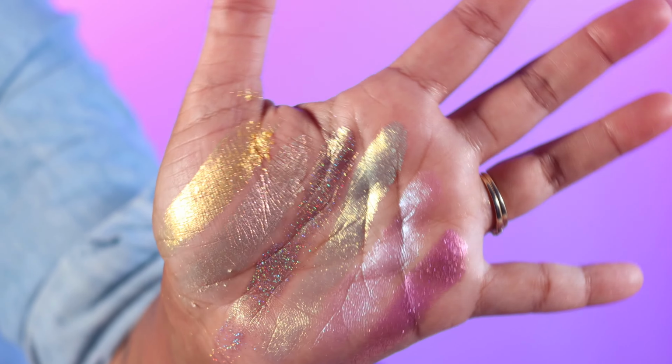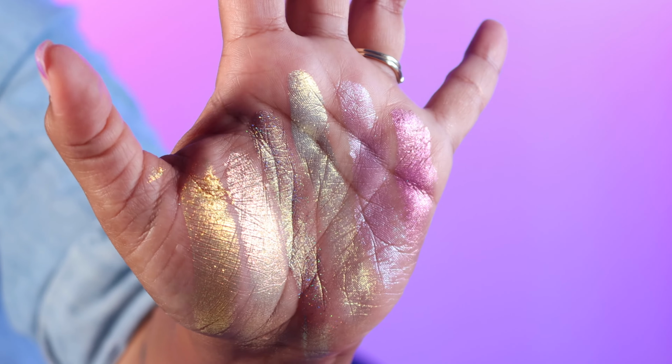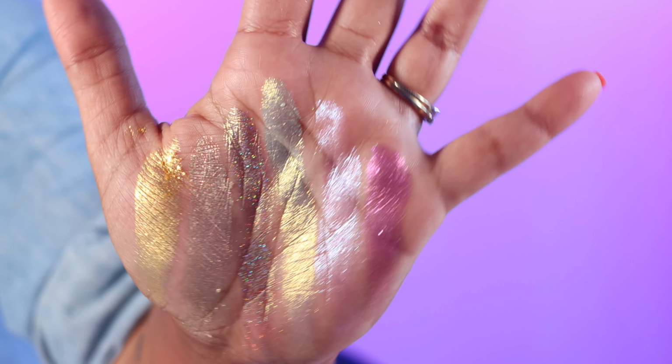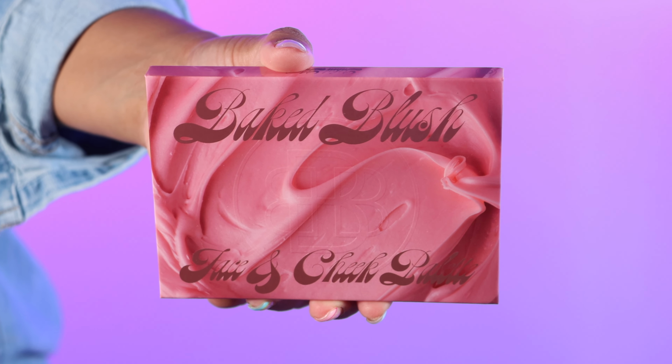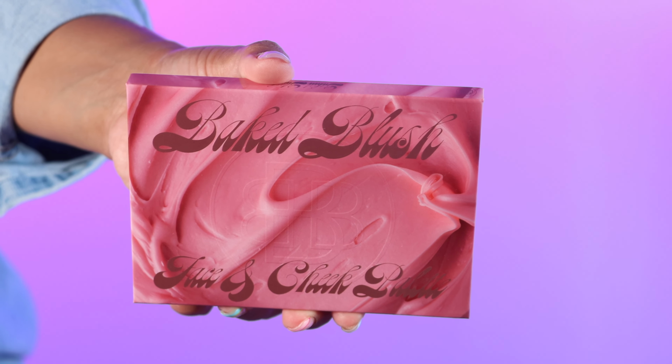Then, of course, I'm so excited, we've got the Baked Blush Palette. This is a six pan matte blush palette in their brand new powder blush formula. Soft and pigmented while being ultra blendable, $30. You guys know I love a good blush, so I can't wait to try out the formula.